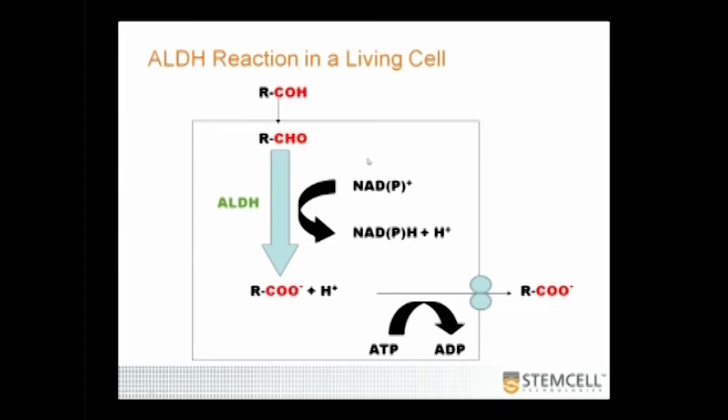There has to be NAD around to oxidize it. It's going to be dissociated into the carboxylic acid. And normally in a lot of cells, this carboxylic acid, because it's charged, will be retained. As I've said before, in some stem cells, there are these ATP binding cassette proteins. These proteins can actually cause the efflux of the reaction product. That's an energy-dependent step. So in the ALDEFLUOR product, when using it, you have to take steps to block this activity in order to retain this product inside the cell.